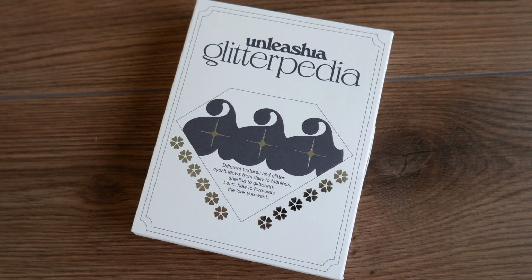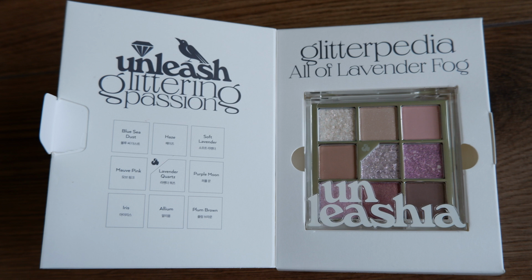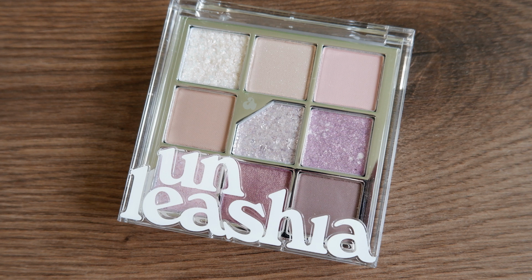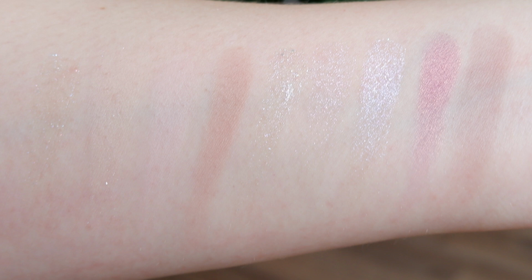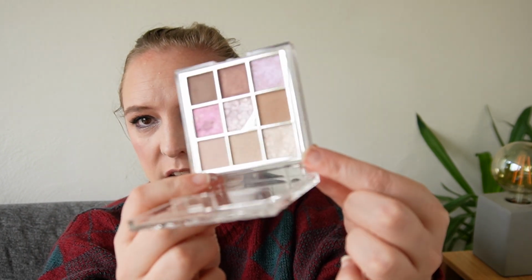But look at how pretty this is. It's very cool toned. It's really pretty. This is Lavender Fog, number 4. And it just has some pinky purpley kind of things. It's got some really nice neutrals in here as well. This really nice neutral thing. And then it has that glitter in the middle that you can top over everything. And also this white shade is a chunkier glitter.